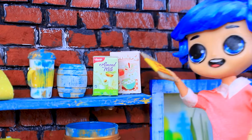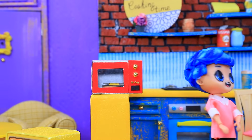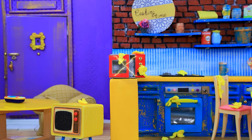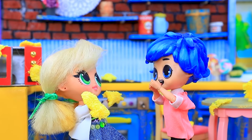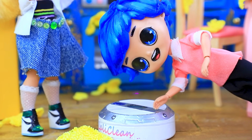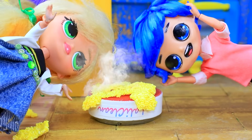Mm. What's the recipe? Easy. The highest temperature. Let's go. Popcorn is everywhere. This is out of control. Oh my gosh! Sorry! Oh no, our parents will be back soon. Clean everything up quickly. He turned on the robot vacuum cleaner. But it didn't get far. Oh no, it's broken.